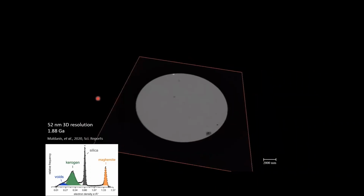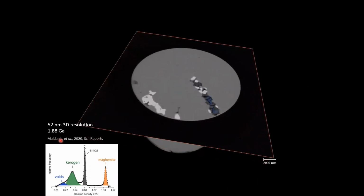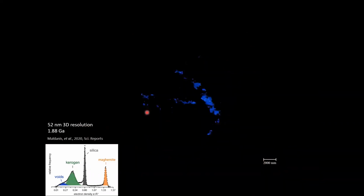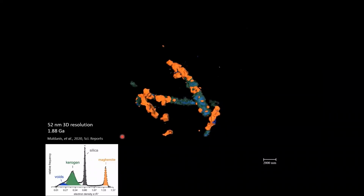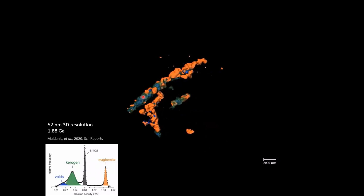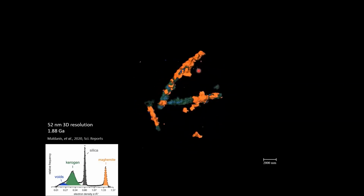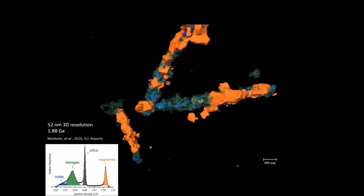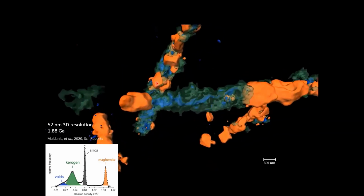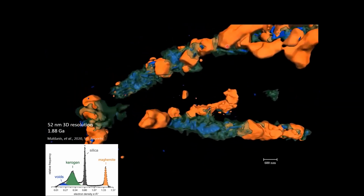What can be done with these machines? This is an example of the work of my student, Lara Maldanis, from her PhD. She studied bacteria from the Gunflint Formation in Canada, which are about 2 billion years old. These are fossilized bacteria, and we could study their structure inside the rock without having to crack it open, with resolutions of 50 nanometers in 3D.